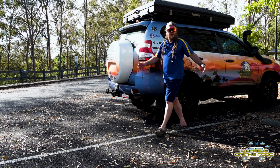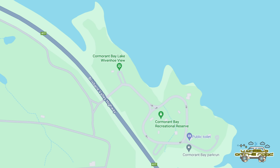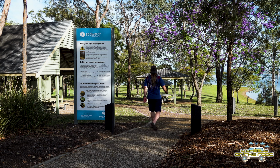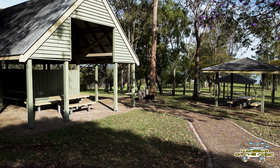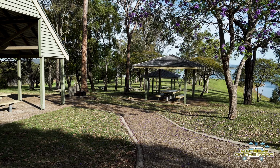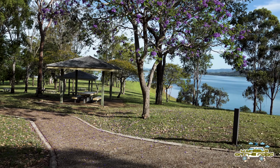Well, here we are at Cormorant Bay. Let's go check it out. The day use area here is divided up into a couple of specific sections. The first section, which is right next to the highway here, has really great access to the water and probably will be the one that most people would have seen while driving past. It's probably a little more suited to just be a day use area, to just stop over and have a bite to eat and sit and enjoy the water.